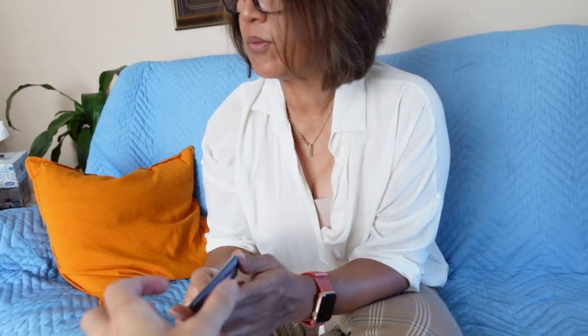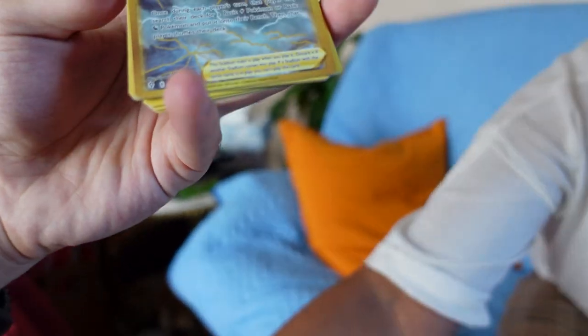No. Only one in like a couple hundred. Because it's all gold and shiny. And on the bottom, look. On the bottom it says the number, right? It says 232 out of 203. So once it passes... Where? On the bottom left corner.